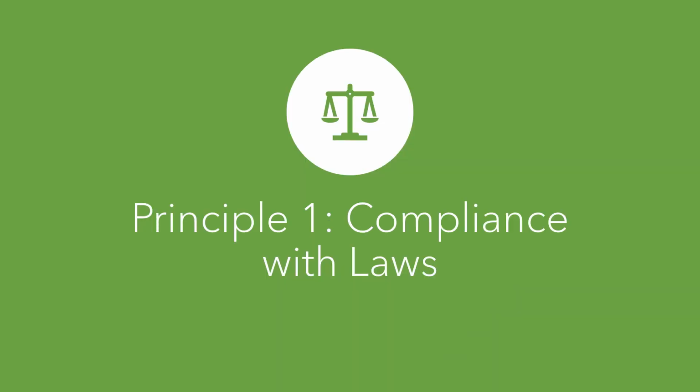Principle 1. Compliance with laws. This principle requires that the organization follows the law, as well as all applicable regulations, treaties, conventions, and agreements. A full list of all the laws that an organization is required to comply with in order to meet the minimum requirements of this principle is available on the FSC Canada website.